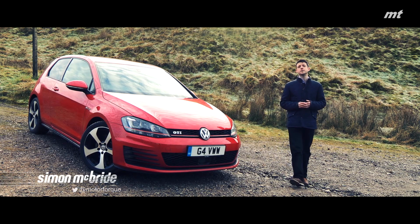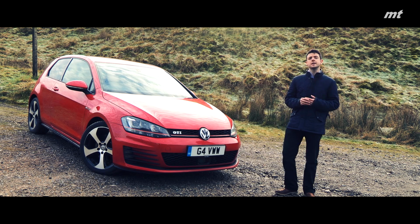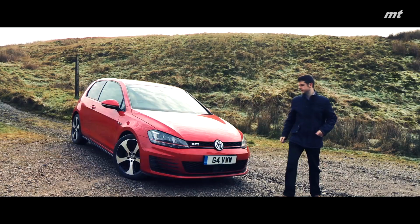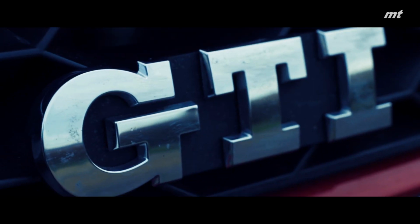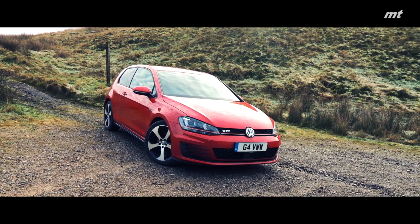After nearly 4 decades and the 7th generation of the Golf GTI, can the German maker get the ingredients right to make this GTI a classic hot hatch? In a word, yes. You can keep your other hot hatches, this is the real deal. This, my friends, is the 7th generation Golf GTI, and hot hatches don't get much better than this.